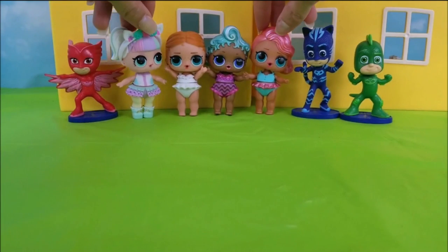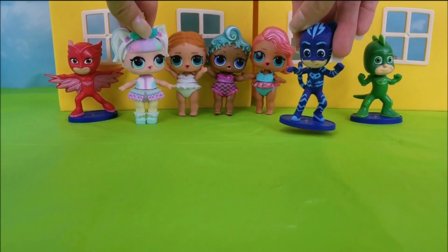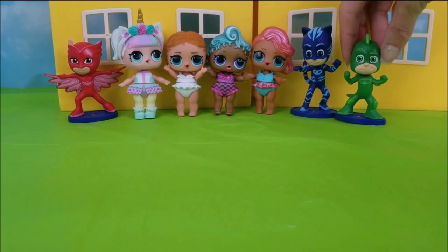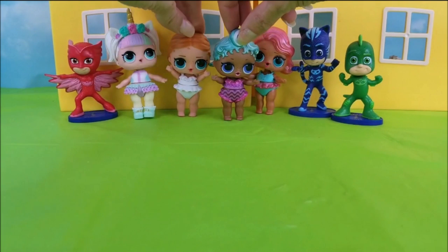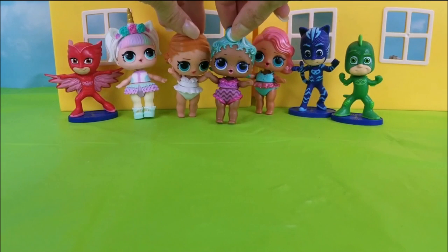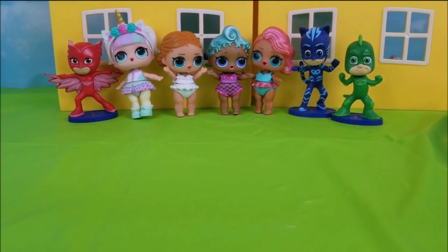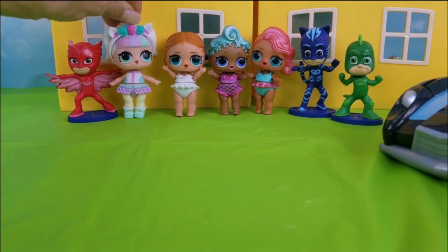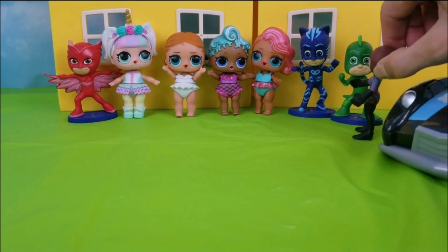Whoa, did you guys see that? Yeah, that was the Incredibles. Whoa, the family of supers. Oh, I hope they turn around. I'd love to see if they'd want to go swimming with us. Oh my goodness, here comes Elastigirl. What are you doing today?